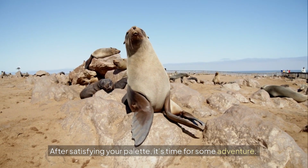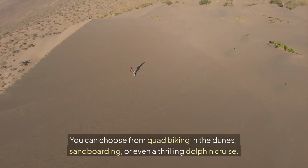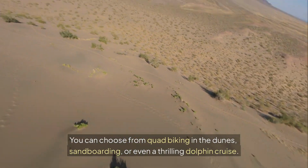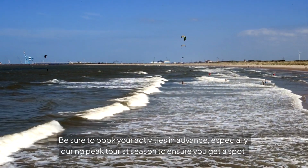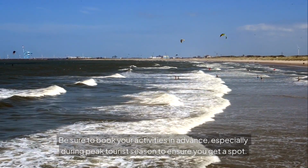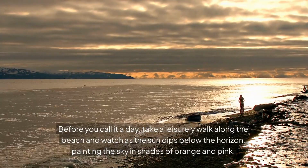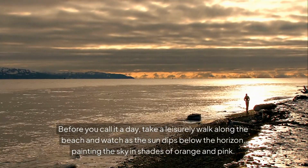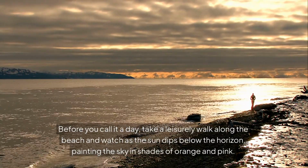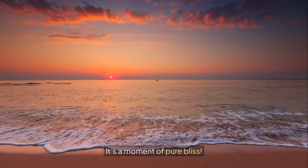After satisfying your palate, it's time for some adventure. You can choose from quad biking in the dunes, sandboarding, or even a thrilling dolphin cruise. Be sure to book your activities in advance, especially during peak tourist season, to ensure that you actually get a spot. And before you call it a day, take a leisurely walk along the beach and watch as the sun dips below the horizon, painting the sky in shades of orange and pink. It's a moment of pure bliss.